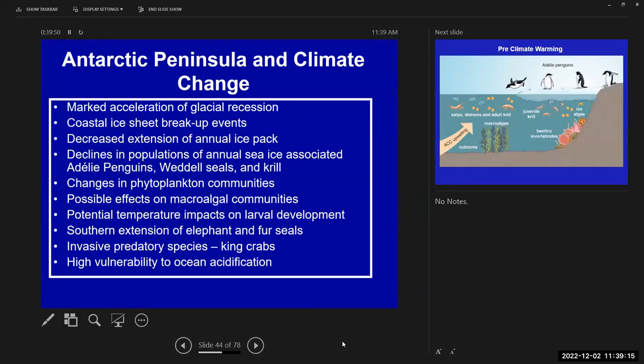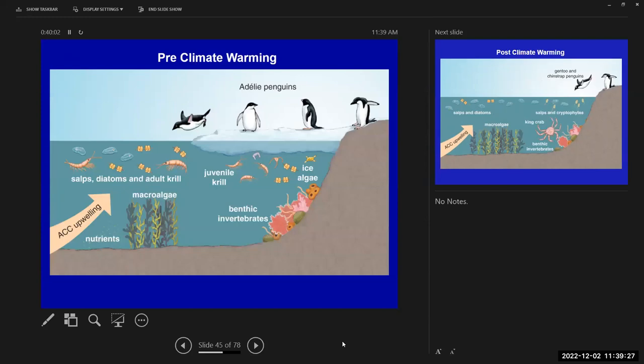So here's a laundry list of the things that are happening along the peninsula. I won't go into great detail about this other than to say it's an impressive list. And it is happening very quickly. The ecosystem level change is so dynamic that it's a threat.